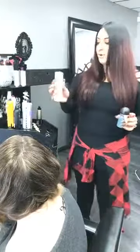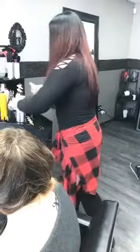This is their fiber hold spray, so as soon as I'm done putting the fiber in there, I'm going to go ahead and lightly spray on top. And this is kind of to seal the deal. And it smells really nice. Smells so nice. There you go.